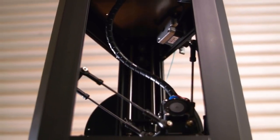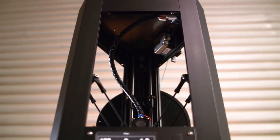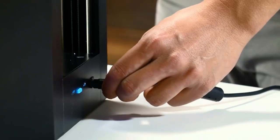Auto-leveling. The printer comes with automatic bed leveling, which helps ensure that the print bed is leveled correctly before each print job. This feature simplifies the setup process and improves print quality by reducing the risk of misalignment.